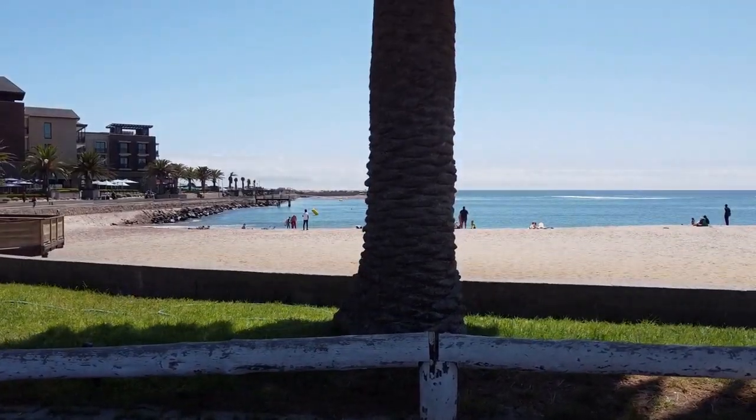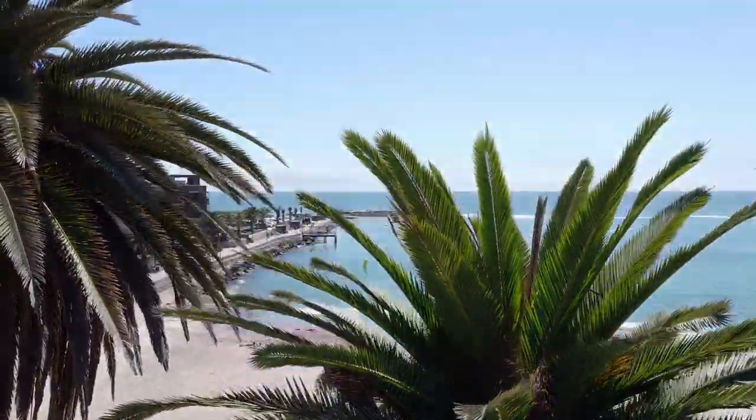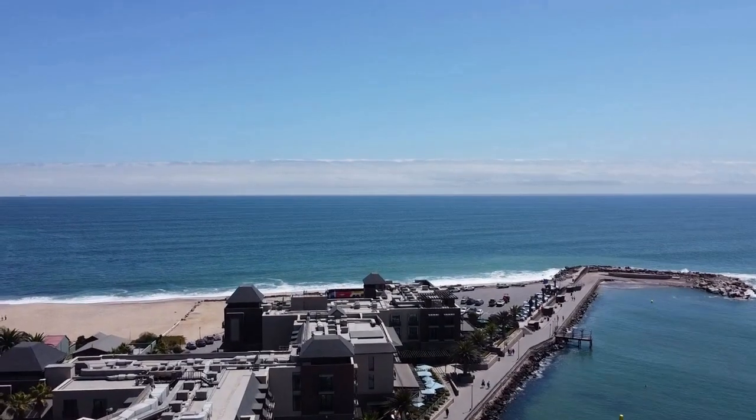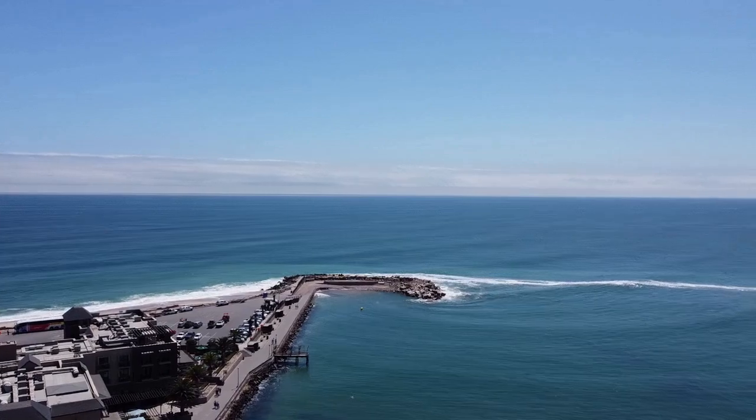Another attraction is the Swakopmund Jetty, which was originally built in 1905 and is one of the town's most iconic landmarks. Originally a cargo jetty, it has undergone several renovations and now serves as a scenic viewpoint and fishing spot.